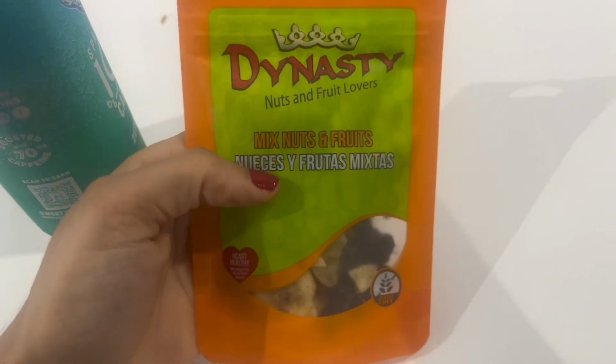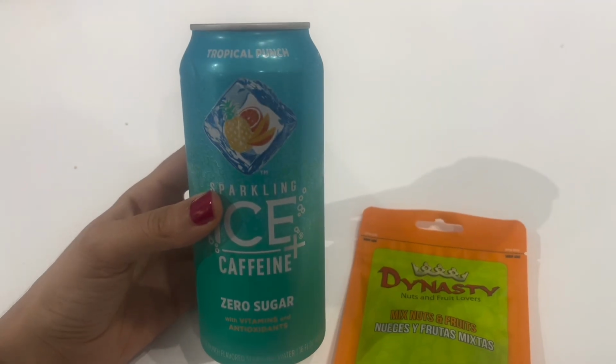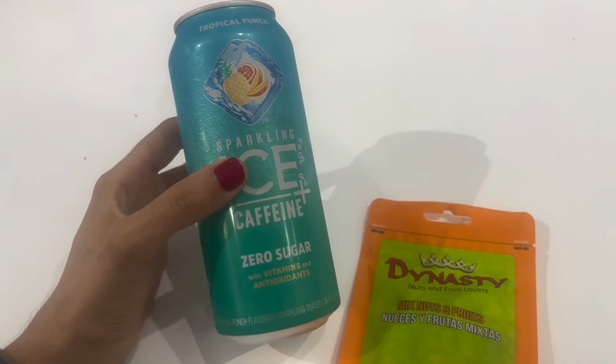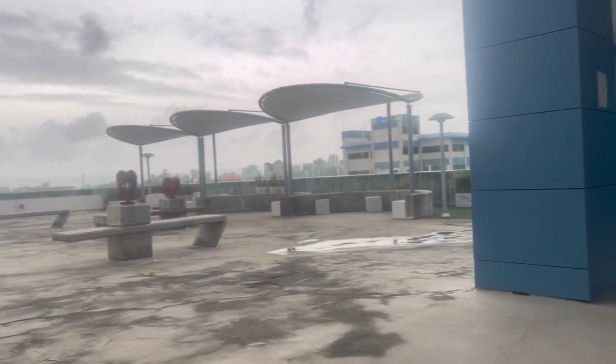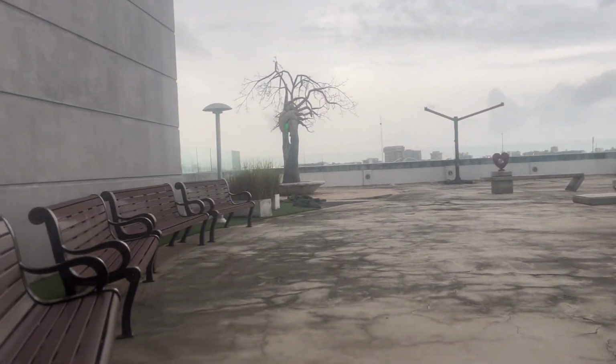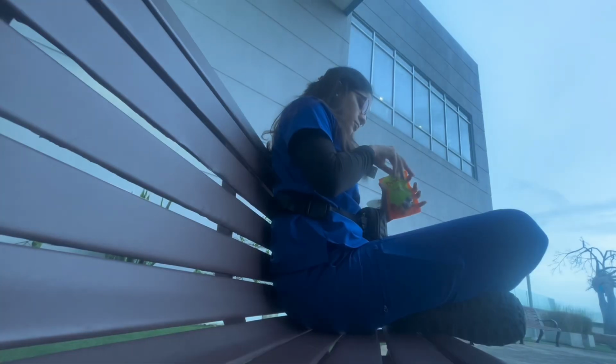So I got myself these dry nuts, and I also got sparkling iced caffeine because they only had cappuccino with regular milk, and you guys know that I am currently dairy free. This is the garden area that I talked about in a video. This is where I come and just refresh.